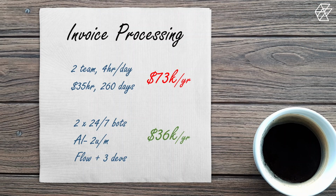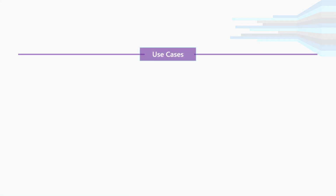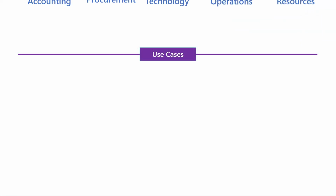With AI bots, this is capacity for 2,500 pages of invoices a month, at 36,000 a year. 24/7 bots, 24/7 robots, AI to do the data extraction, and a flow that is licensed for the whole organization to use. Comes out at 36,000 a year. So that's the second compelling use case. First compelling benefit is time. Second is cost. Let's have a look at some other use cases that are common.